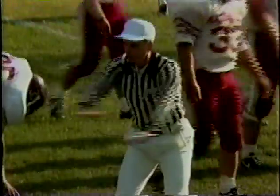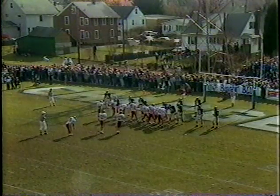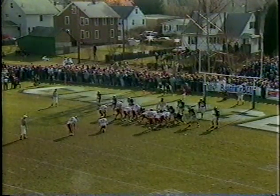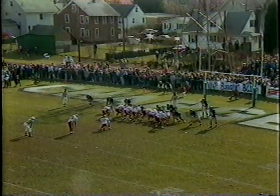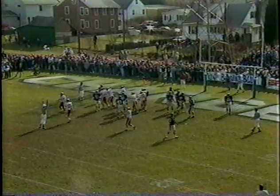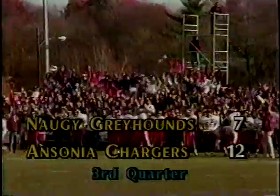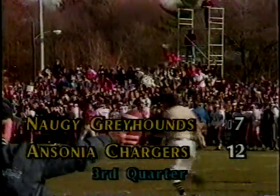There's the indication. It's actually declined by Naugatuck. They're not going to change the angle of their kicker nor where they place the ball down. They're going to put it at the 10 and kick this extra point. So the football still at the 3-yard line, as it is for all extra points. And Fonseca converts. And the Greyhounds have drawn within 5 points of the Ansonia Chargers.